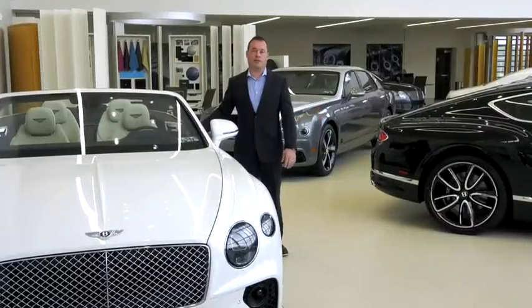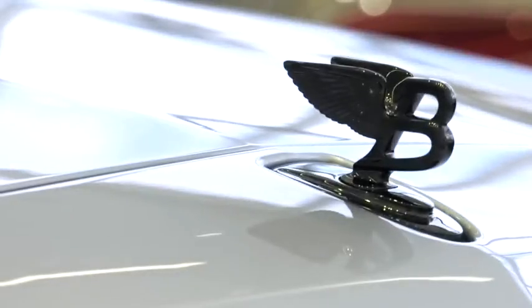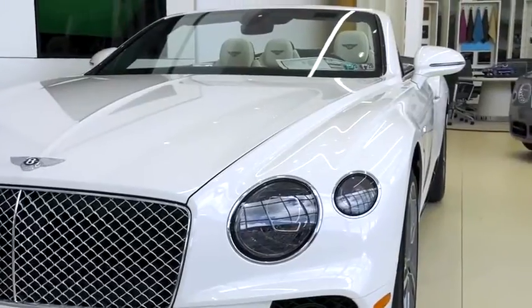We also have all the models displayed inside. From a 1 of 25 in the world Bentley Mulsanne to the new 2020 coupes and convertibles that are available for delivery.